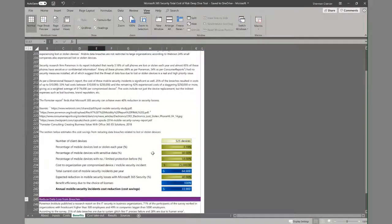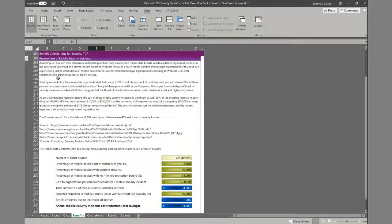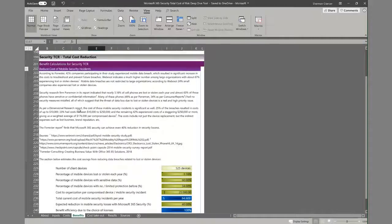All right, next, follow this along. We want to try to reduce the cost of mobile security incidents. So you have customers who want to bring in their own device, a tablet, but you also want them to bring their own phone, and the phone is the issue. 42% of all companies experience a mobile data breach, which results in a significant increase in cost as well as damage to brand loyalty, right? So you have to be careful with that. And then there's also 3.1% of cell phones lost or stolen each year. Almost 60,000 of these phones have sensitive, confidential information.